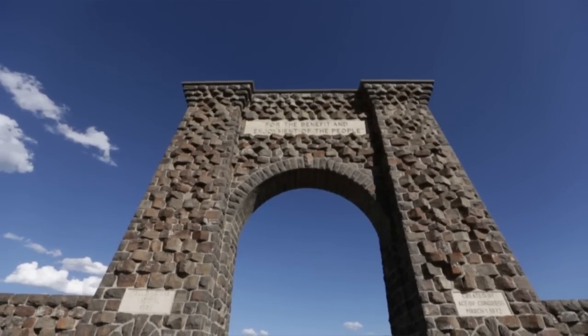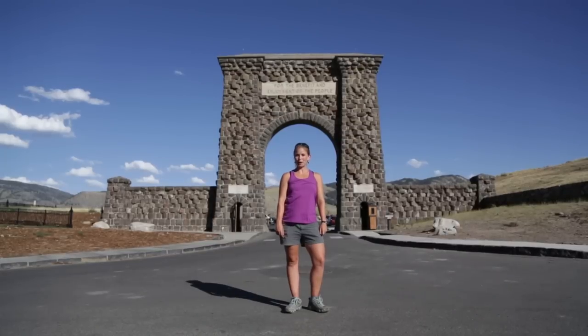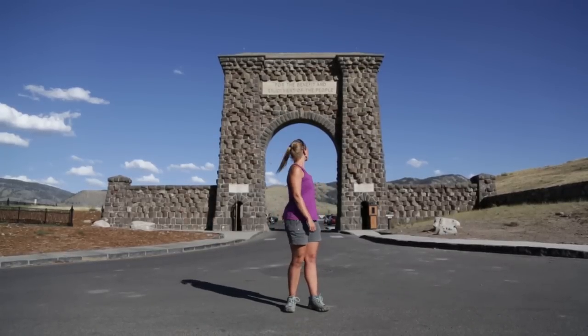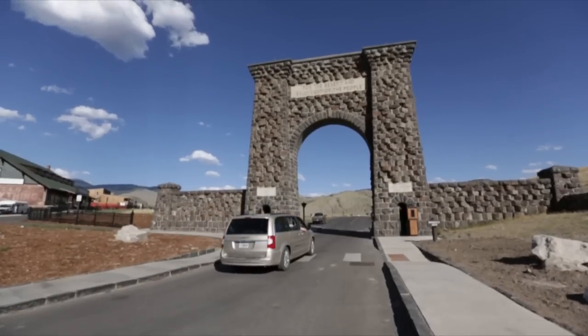Behind me is the Roosevelt Arch, which was dedicated in 1903 by President Roosevelt himself. And it is, of course, inscribed with, "For the benefit and enjoyment of the people."